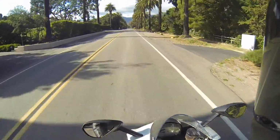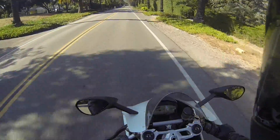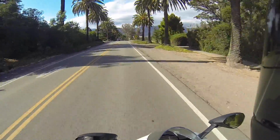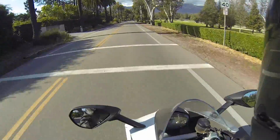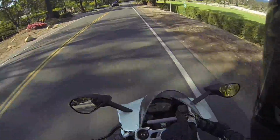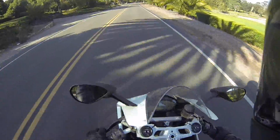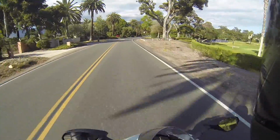Wow. Let's put it in wet mode. See how that feels. What? There we go, wet mode. Yeah, that's considerably slower, and then it changes all the different modes there. Gives you a lot more traction control. ABS is now at a 3. This motor has great sound to it.